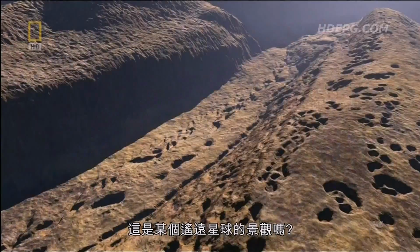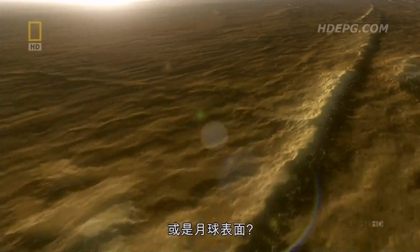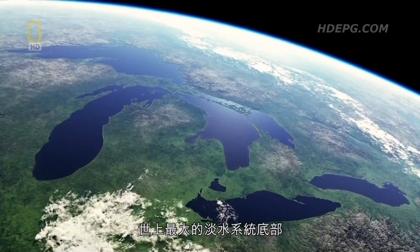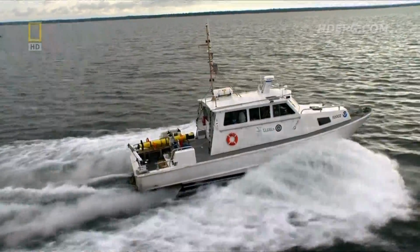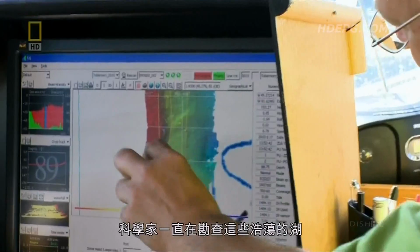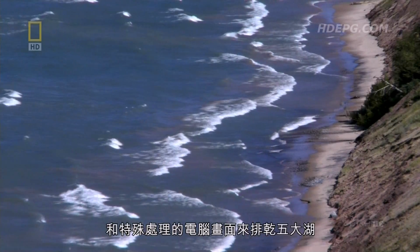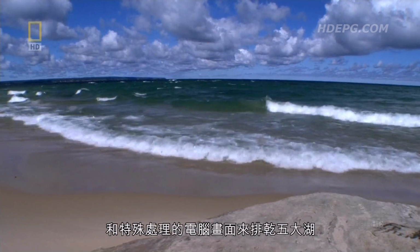Is this the landscape of a faraway planet, or the surface of the moon? No, these images are from the bottom of the largest freshwater system in the world, the Great Lakes of North America. Scientists have been mapping these majestic lakes. Now, for the very first time, we will combine their data and specialized computer imagery to drain the Great Lakes.